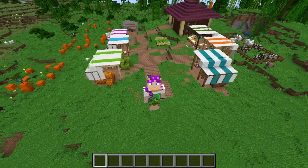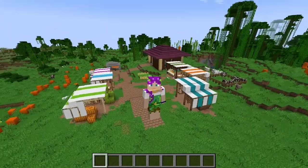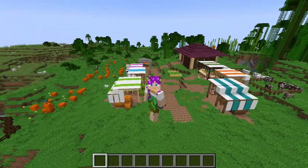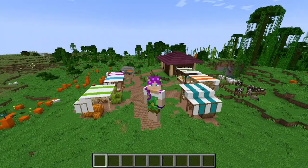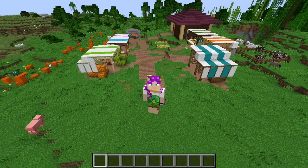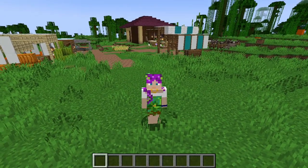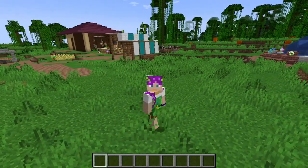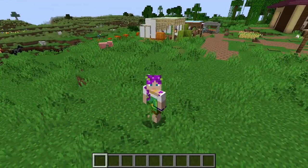Thanks for coming along on this ninth day of building. I hope you enjoyed the farmer's market. It is a nostalgic type of build for me, for sure. Anyways, this was a fun thing with a bunch of more detail work and a little bit of world building, story building stuff to it, which was super fun.